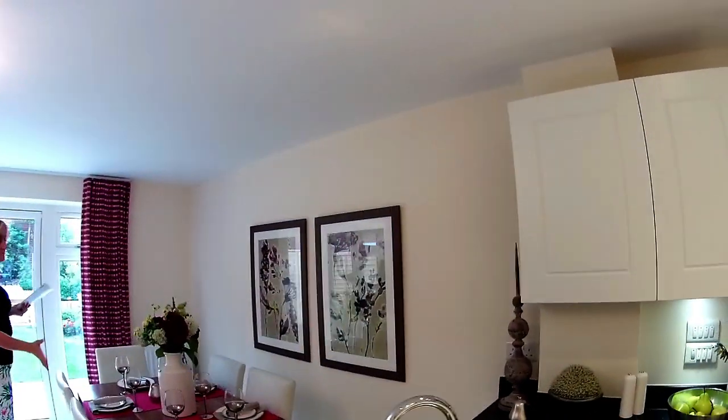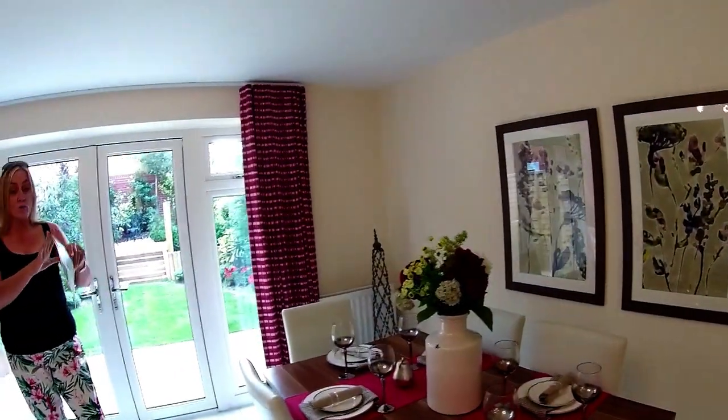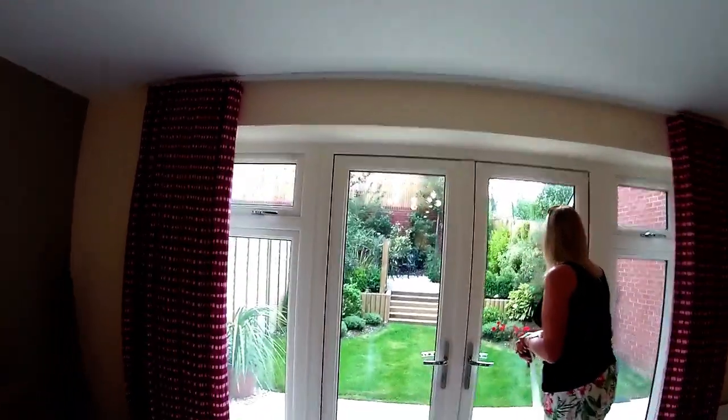So we've got a nice dining area. Not everybody has a table and chairs nowadays, do they? But it makes a lovely family space. You can have your TV on the wall, big corner sofa if you wanted, and then entry to the garden from here. Yeah, the garden's really nice, isn't it?